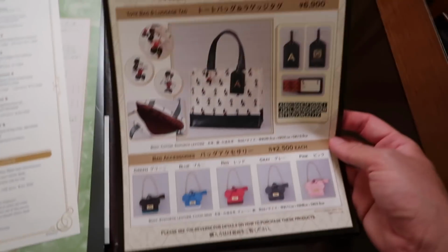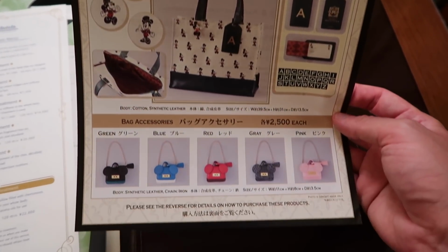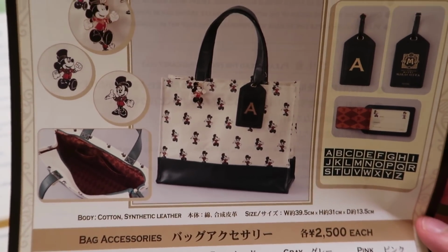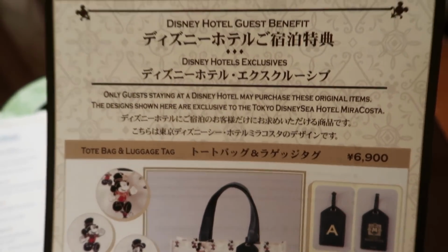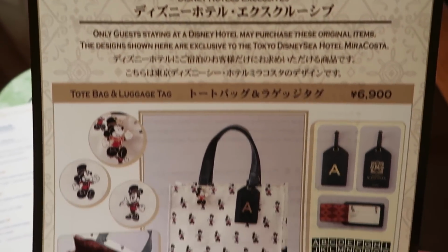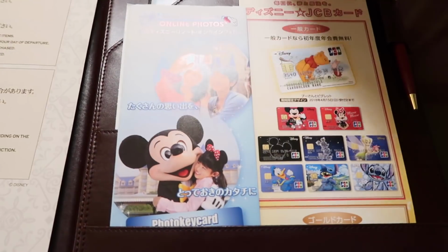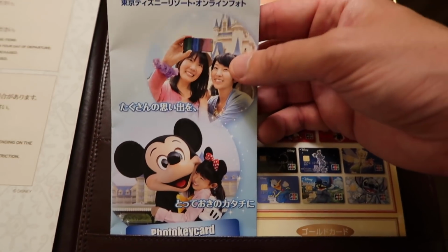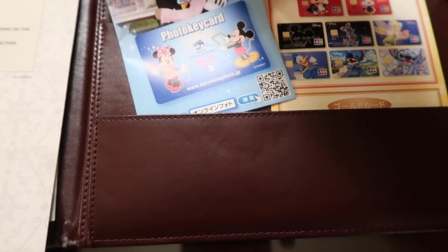So if there's a show happening, you can go on the balcony and watch it. Now this is awesome. So for staying at the Hotel MiraCosta, and they do the same for the Tokyo Disneyland Hotel and the Disney Ambassador Hotel, you can buy this exclusive bag. So it's 6,900 yen and has an exclusive design, and it comes with Mickey and Minnie on it. And you can get some letters put on it and everything. So if you go down to the gift shop, you can inquire about getting one. And I highly recommend you do to commemorate your trip. And you can also put on these little bag accessories. And then there's just more information here. Credit card. These are Japanese credit cards, so most people aren't going to have to worry about this. This is their online photo, which is their version of PhotoPass. You can go to the website tdronlinephoto.jp for more information on that.